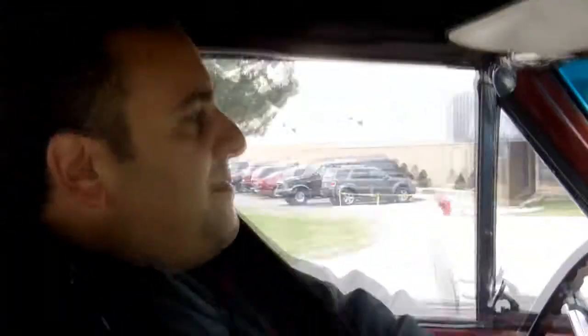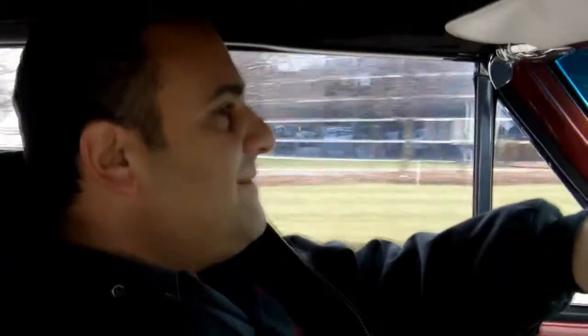I mean, it just runs and drives great, from the power steering to the power disc brakes, and plenty of power here. It's truly a gem to drive, and looking down the body lines, it is just absolutely poker straight.